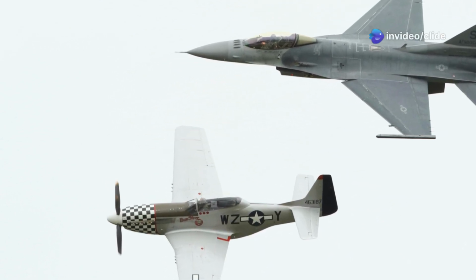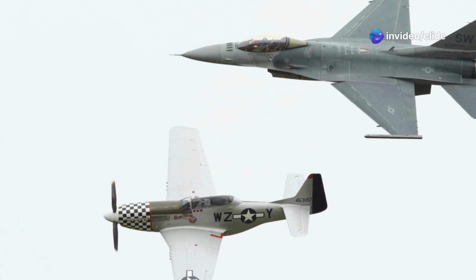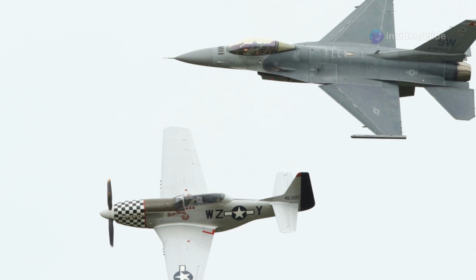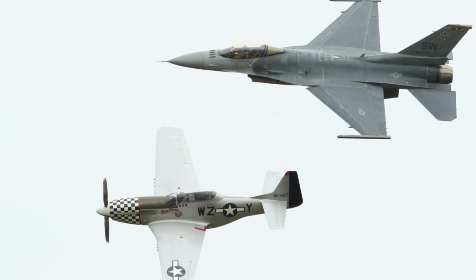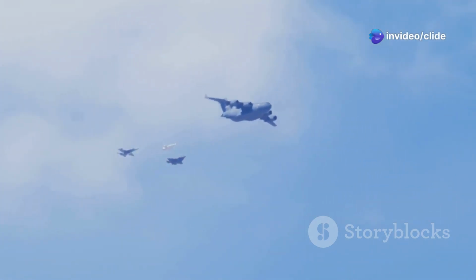The plan was for the Goblin to be carried inside the bomb bay of a B-36 Peacemaker bomber. When enemy fighters were detected, the Goblin would be lowered on a trapeze mechanism and released into the air to engage the enemy. The problem? It was almost impossible to dock back onto the bomber.